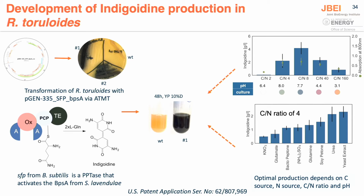So what we did is we took our very simple 2-gene pathway and we used Agrobacterium-mediated transformation to transform that into Rhodosporidium, and we got a bunch of blue colonies. We picked a couple of these colonies, and unlike Saccharomyces, there was no overflow dependence because there is no overflow mechanism. And now you didn't just have pale blue colonies, you had deep, deep blue colonies, and they were so blue that they looked black.